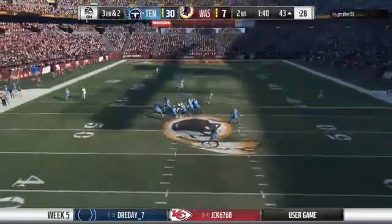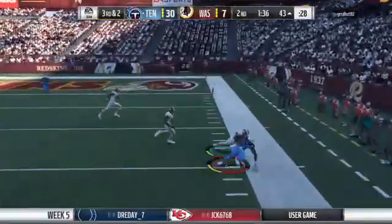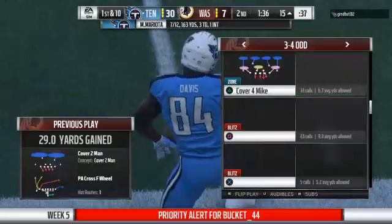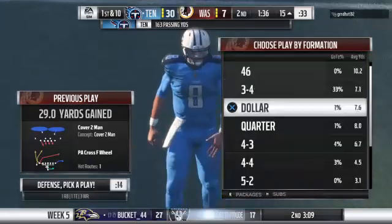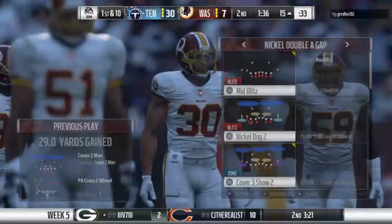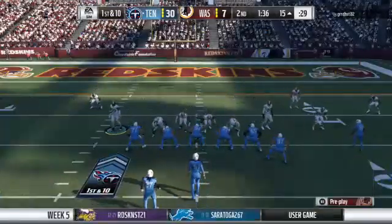To throw is Mariota. He'll buy some time right. Past the 20. And he's got him in. Corey Davis. That one goes for 29 yards on 3rd down. So in the second quarter, he's already up over 100 yards receiving now. And isn't 100 the magic number for a really good game for a receiver? So he got a chance to really shatter that and have a profound effect on this game.